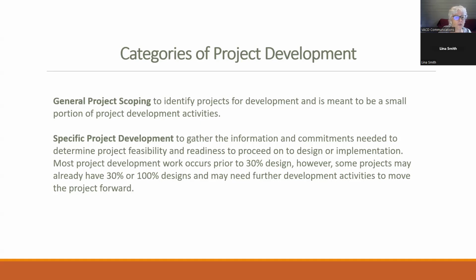Most project development work occurs prior to 30% design. However, some projects may already have 30% or 100% designs and may need further development activities to move the project forward.